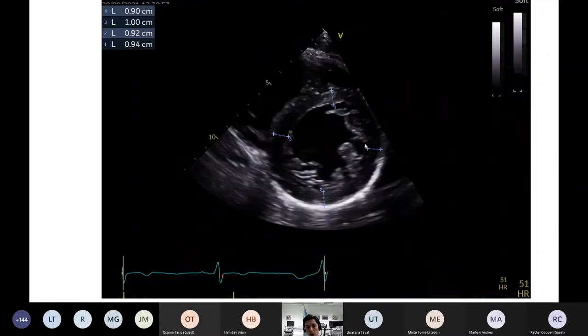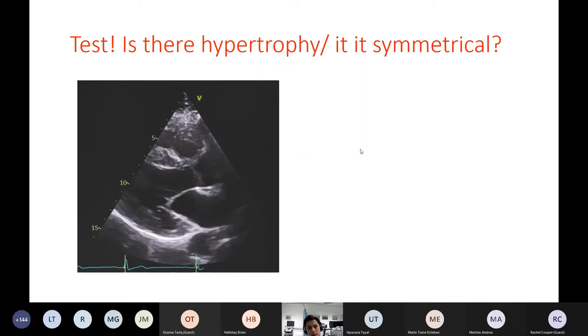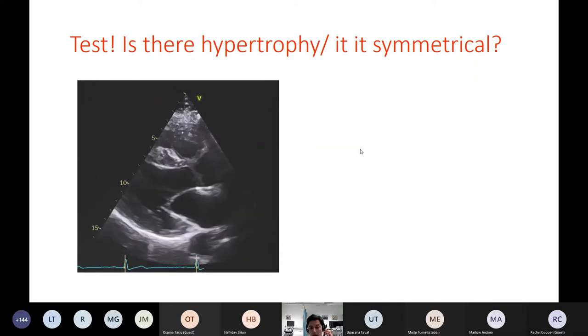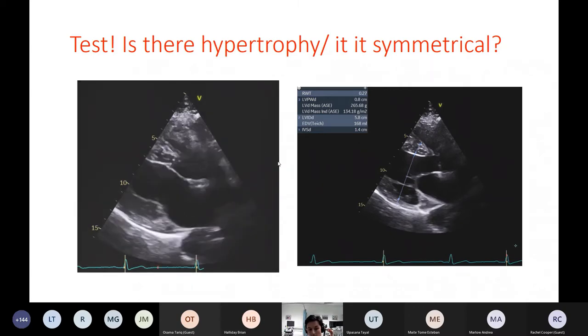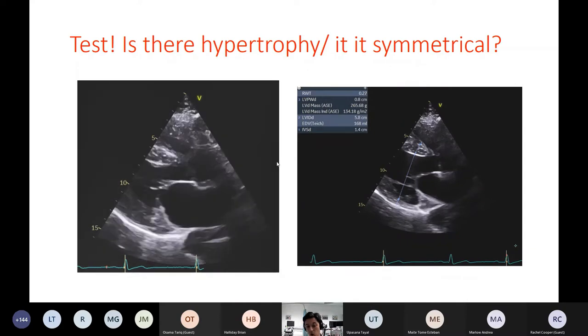Now, this sounds like I might be trying to teach everybody to suck eggs, but it's a basic thing that we often get wrong. Something we're often very paranoid about is are we doing these measurements correctly? So here's a test. Is there ventricular hypertrophy here? If you said yes, is it asymmetrical? If you said it's asymmetrical, then you'd be right. We can see that there's actually separation of that posterior wall, so that is actually a normal wall.